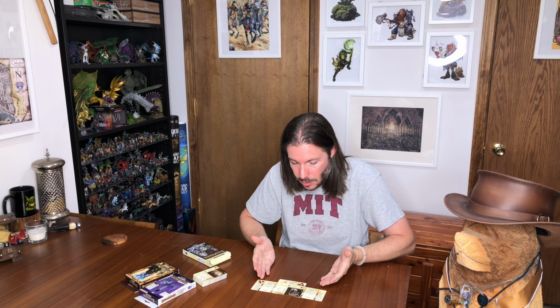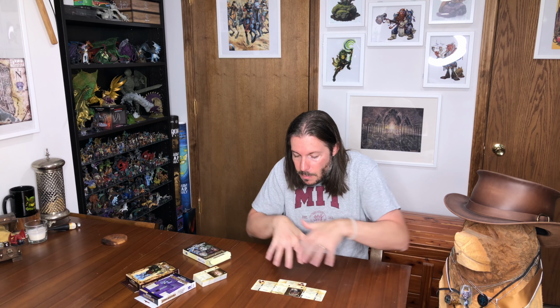And the bonus is there is nothing on here that is Pathfinder specific. There's no metrics, there's no numbers, there's nothing on here from a stat perspective that is Pathfinder specific. You can use this for any RPG that you're playing that you need to create unique NPCs.